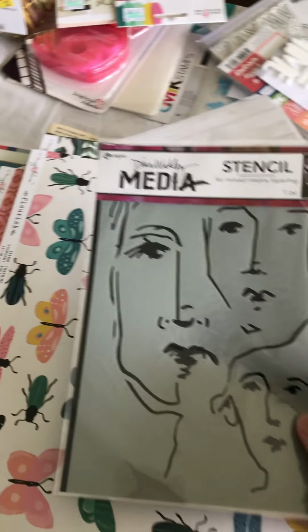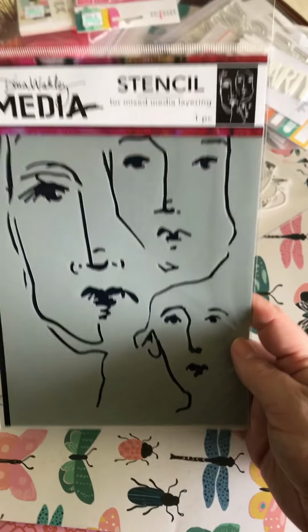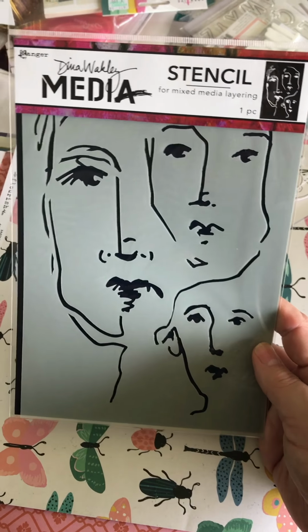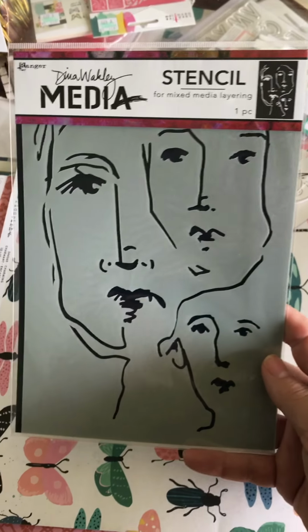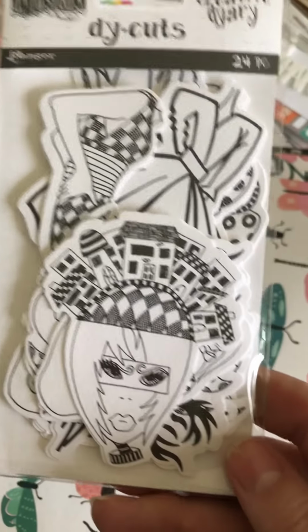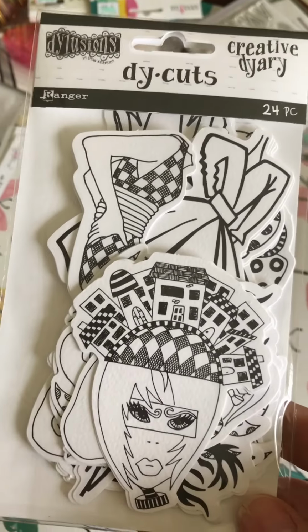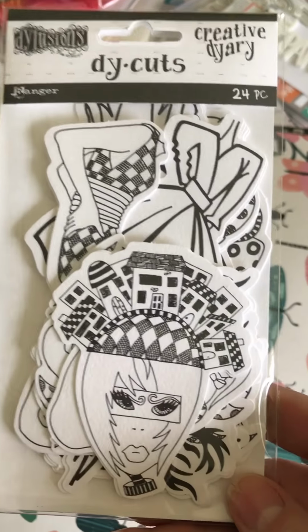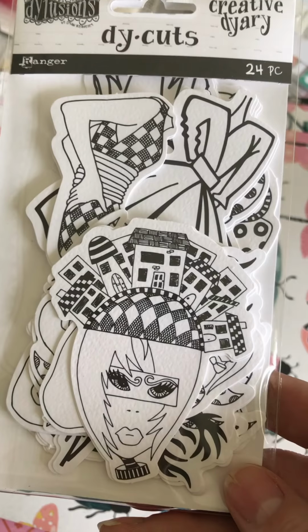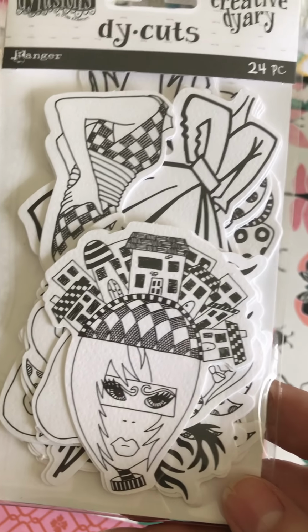I snagged this interesting stencil of faces. Thought that could be really cool, because I work in my art journal so much. And then you'll remember I got a package of these at Sarah Preston's store in Knoxville. Well, I talked myself out of buying these at Sarah's store. And then when I ran into them again at Betty's place, I was like, well, I have to have them. I just have to do that.